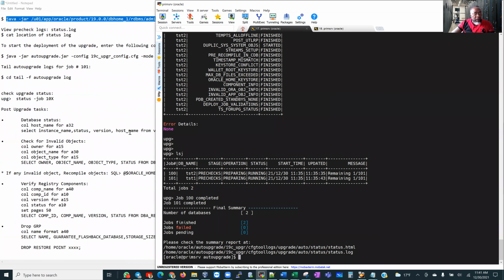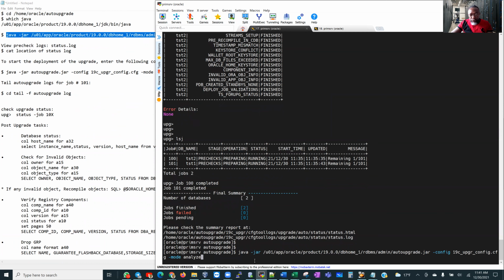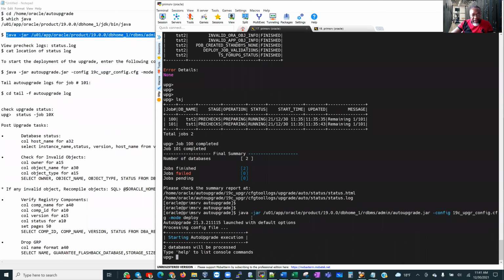In order to start the upgrade, we are going to run that same command that we ran for analyze, but under mode, we go with deploy. So deploy is actually kicking off the upgrade of these two databases at this time. So let's go ahead and do that. The deployment has started, upgrade launched. We are starting at 11:41 a.m. And then let's see how long this would take.